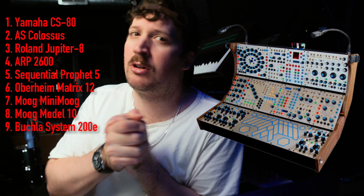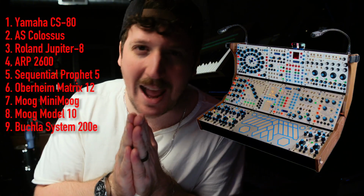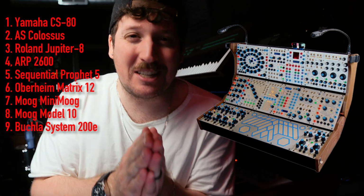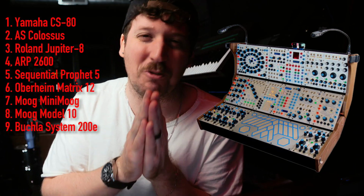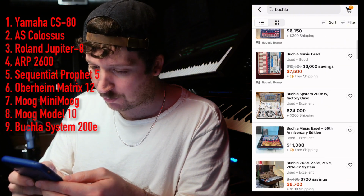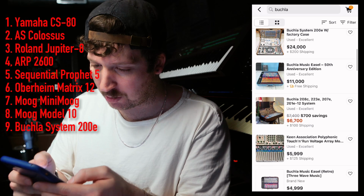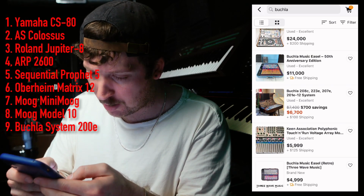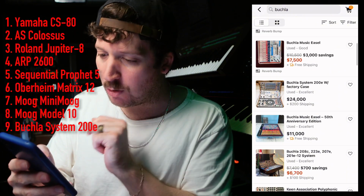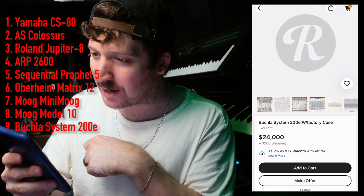I think it's more than the ESL. The ESL I think you can get for like 5 to 10, but we're gonna go with the Buchla modular stack. I don't remember its exact name, but I know that's what I'm looking for. It's the 3-tier stack, and so we're gonna see what I can find on Reverb. All right, let's go high to low. Let's see if I can find it. That's it right there. That 200E right there is what I'm looking for. Now they have a 208 down here that doesn't have all the modules. The 223, 207, 201 system. I need the 200 right here. That is the missing piece I've been looking for. This is exactly what I need.